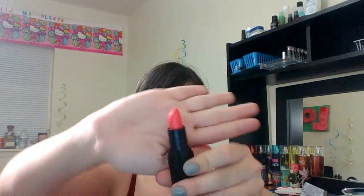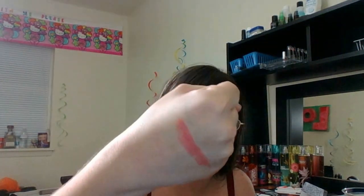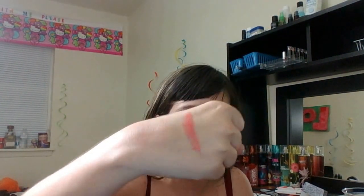So I have the e.l.f. Studio Moisturizing Lipstick in the shade Coral Cutie, and I believe it was Coffee Breaks with Danny here on YouTube that I saw use this in a PR video. So I decided to get it, and the studio lipsticks are $5, just so you know.